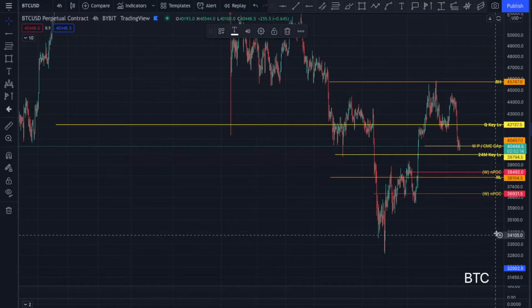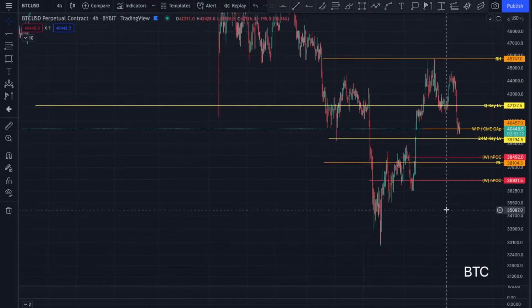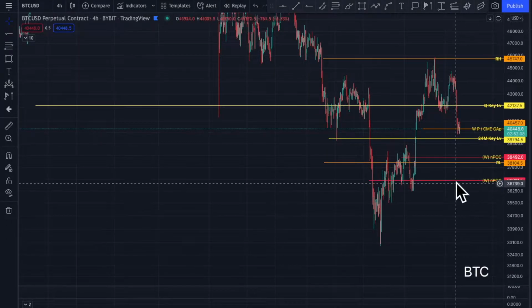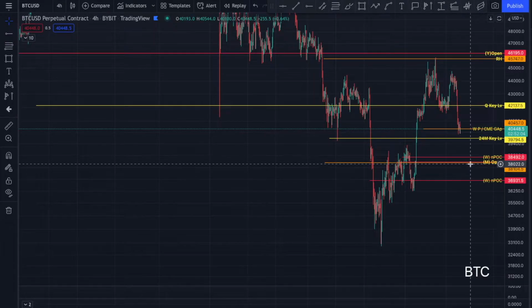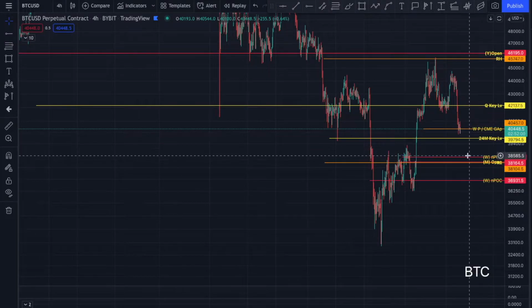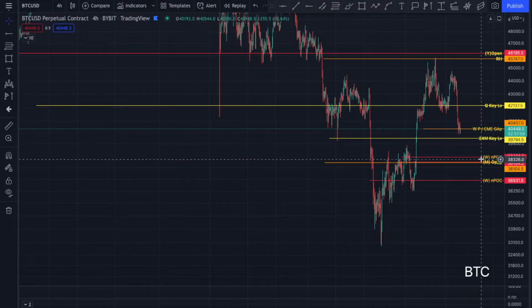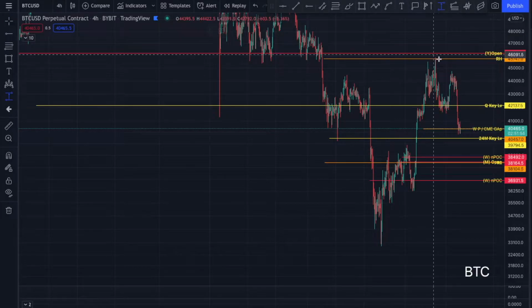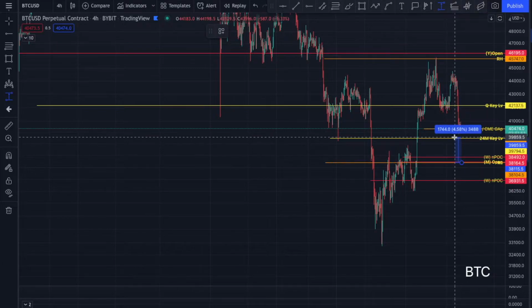All of them have pretty significant why behind them. And if you do come down and lose this, this is also our monthly open around here as well, I believe, up here at 38. So at 38K to 38.5, this is a really big level. If we do lose, and once again, this is all within $1,000 of each other, or $1,000 to $2,000 from where we are now, right?